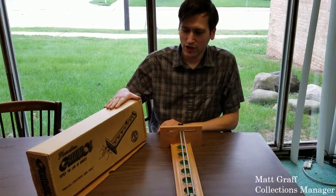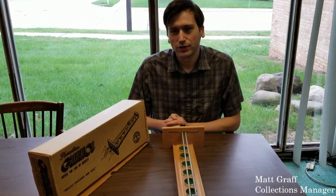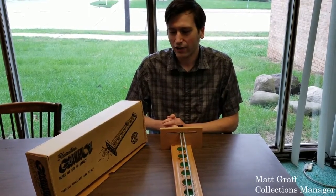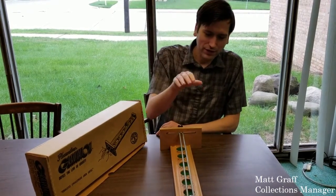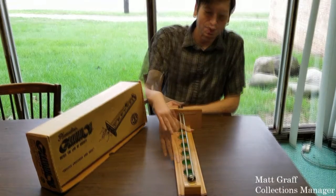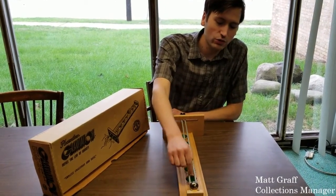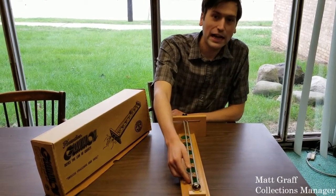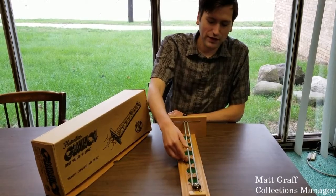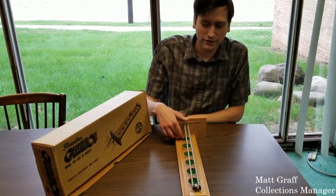This one, Gravitation, was originally released in 1959 under a couple different names, including the Rolling Moon and Shoot the Moon. The object of the game is to get this ball into as high a hole as possible. So we've got all the way at the bottom here. If you only get it to the first one, you've got negative 250 points. Then 250, then 500, then 1,000, then 2,000, then 5,000.